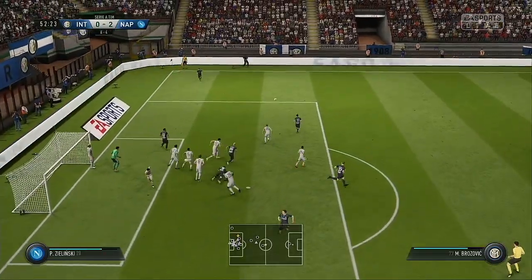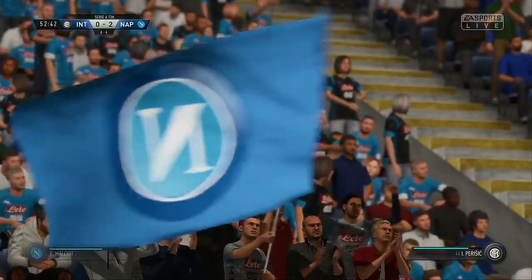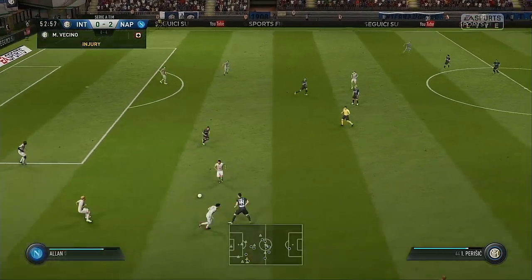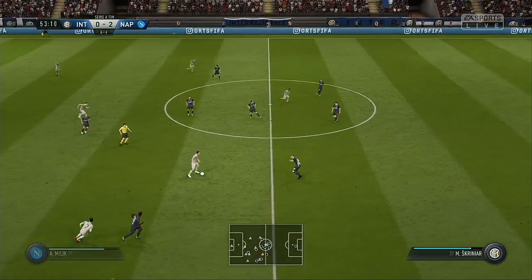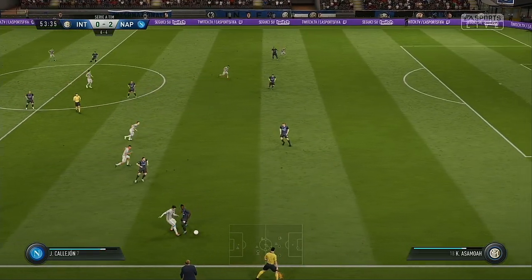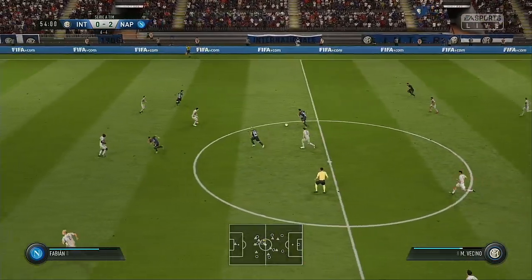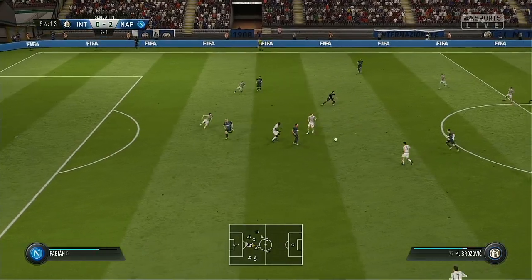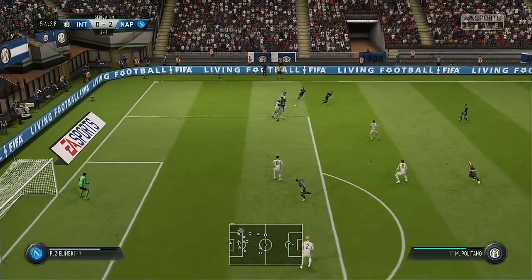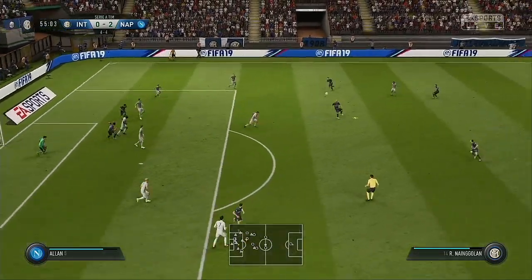Corner's taken. It was a promising situation. They could have made more of that. Throw in now. Jose Callejon. Allen. Milik. Brozovic. Trying to catch the other team out with a quick break here. Vecino. Very skilled. These passes may look easy, but the work off the ball is very important. Good width in the attack here, looking for a cross at the end of it.